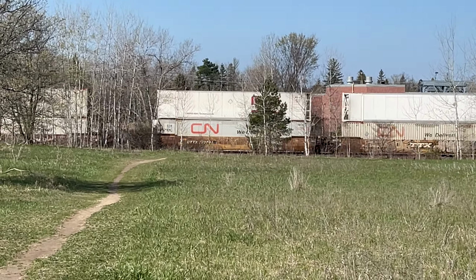Alrighty, if you recognize this crossing, we are back at the Smith Boulevard crossing near Pefferlaw. You can see here. It's been over a year since I last been here, and this is actually my second time filming here.